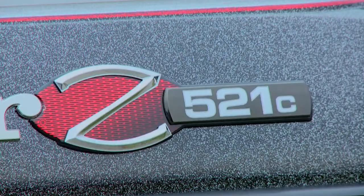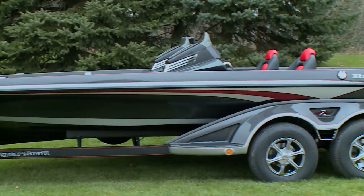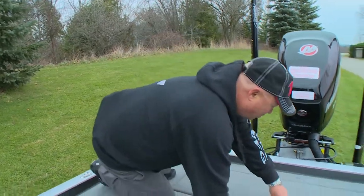This is a Z521C, and I just took delivery of it. I haven't even had a chance to take it out on the water. I haven't even mounted the Motor Guide on the front or loaded it up yet. But let me just show you some of the features on this. This is a pretty cool deal.